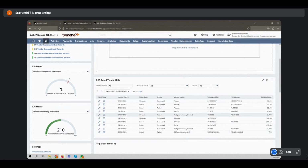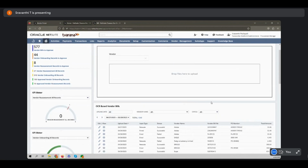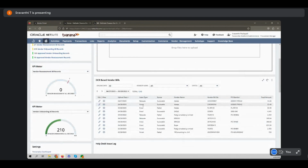And if it has failed, it's going to show us the reason why it has failed. And input type is the source, meaning if the invoice has come in through NetSuite, NetSuite is dropping the invoice here, or if it has come through portal or via an email. So as I mentioned before, vendors could either send an email or drop the invoice via the portal, right? So these are the two different options, and you can see the summary information here.